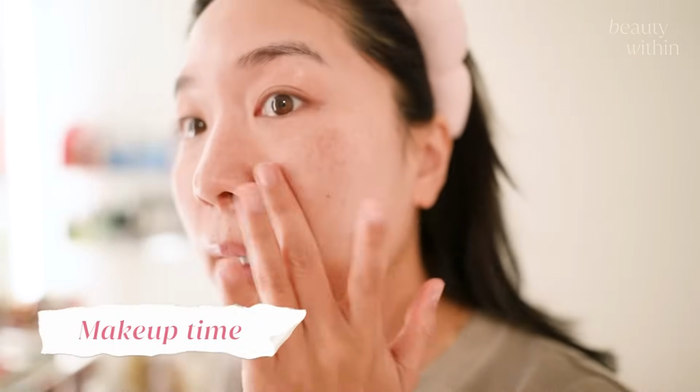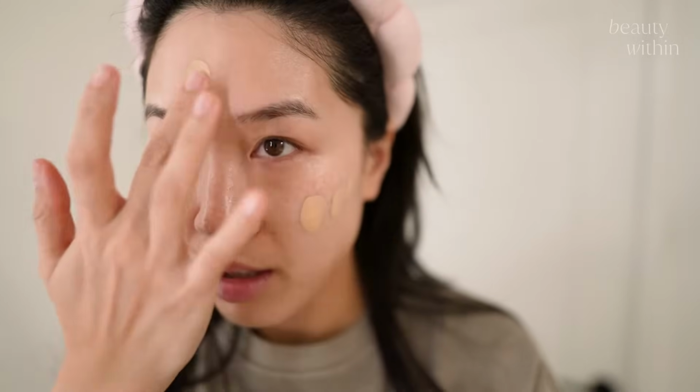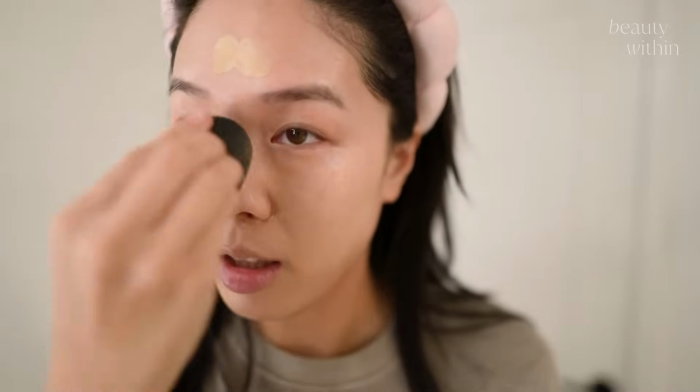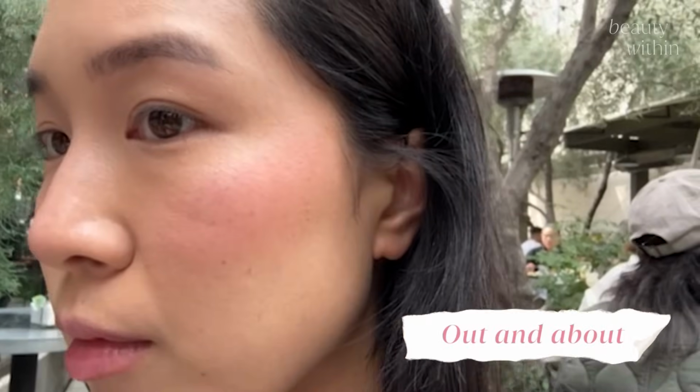Now the real test is how well does it wear under makeup. We're gonna use some foundation from Giorgio Armani. This is their Luminous Silk. Blend, blend, blend. You literally cannot tell there's a patch under my skin right now. I'm real excited to see how this will wear for the whole day. I'm going to do the rest of my face as I would. Finished look. What do we think? Can't really tell there's a patch on my face. We'll see how this goes for the rest of the day.